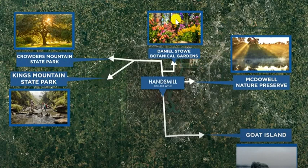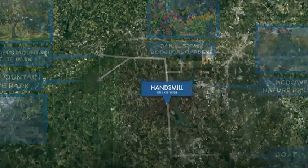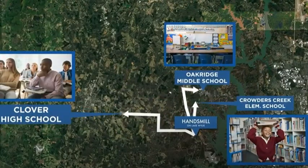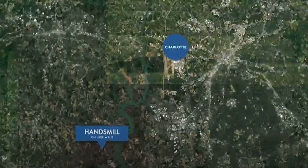I love the Daniel Stowe Botanical Gardens, especially at the Christmas season. But you've got Crowder's Mountain, great hiking, Kings Mountain State Park. There was some Revolutionary War history there in Kings Mountain. McDowell Nature Preserve is over here pretty close to the Palisades. So all this stuff is within proximity to you. So that's stuff that you can find yourself venturing out to. Clover School District. So maybe your kids are moving to Clover. Do the math at greatschools.org.